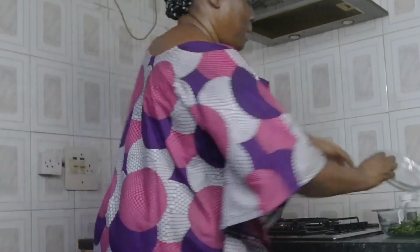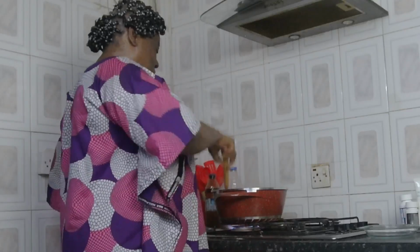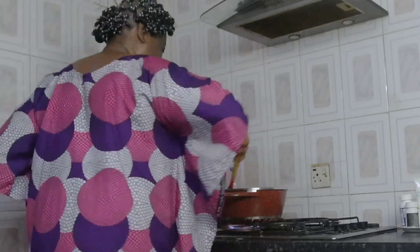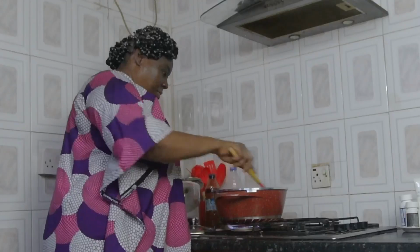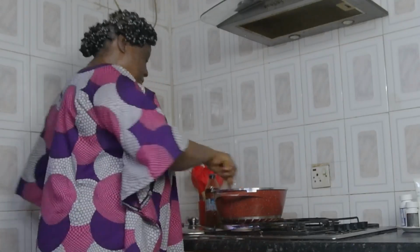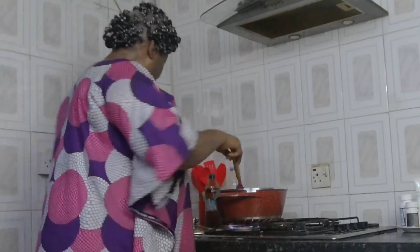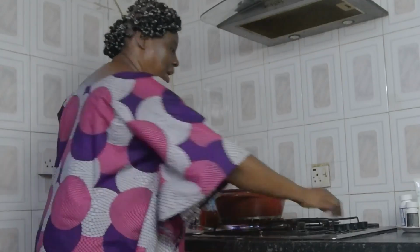Okay, so my ewedu enters now, and it will just steam. I'm putting off the light almost immediately. I'm putting the fish back so that I can steam with it, and I lower my heat.